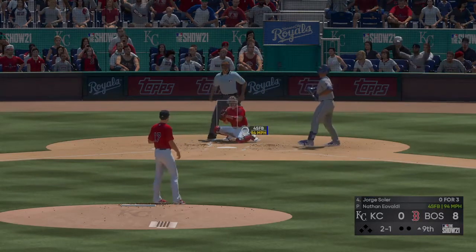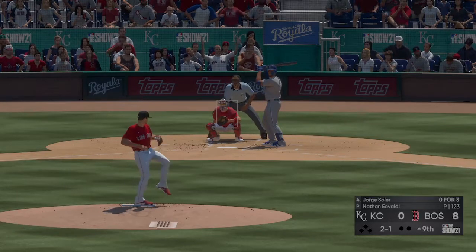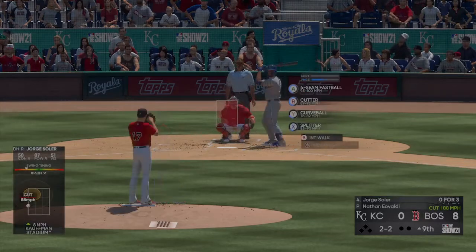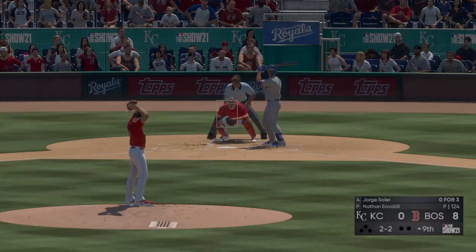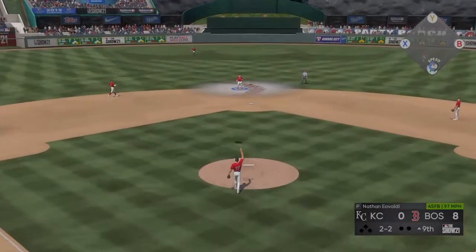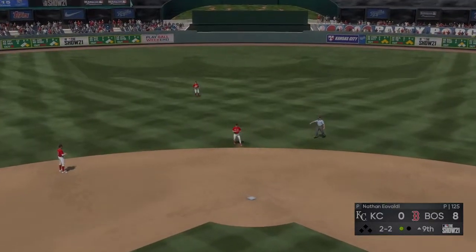You can't mill in your chances as a professional. And that one misses badly. It's ball 2. All even now, 2-2. Into the windup and the pitch. Popped him up. Hernandez is under it. 1 down.